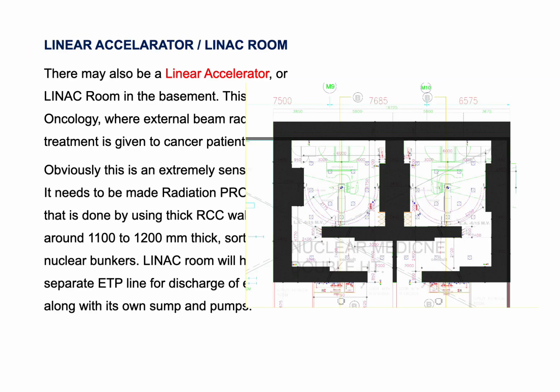Now, the linear accelerator rooms may be there in the basement. This is a part of oncology, where external beam radiation treatment is given to cancer patients. Obviously, this is an extremely sensitive zone and it needs to be made radiation proof. And that is done by using thick RCC walls, maybe around 1100 to 1200 mm thick. Sort of like in a nuclear bunker.